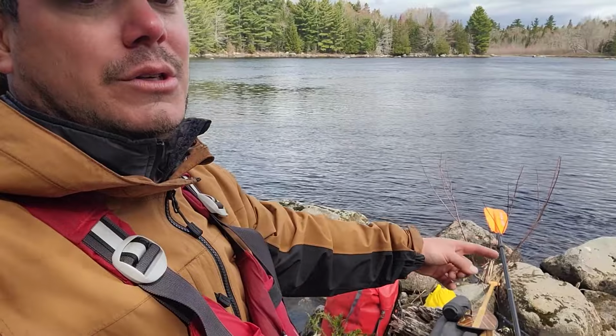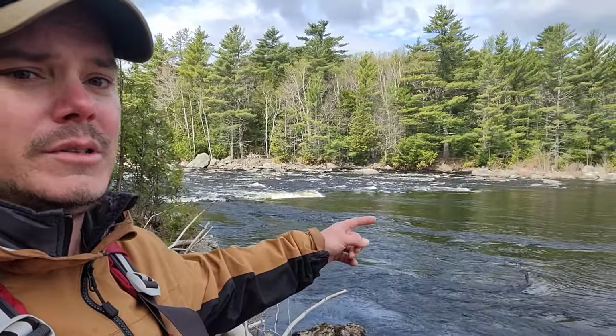Another lesson learned. So we made it to an island here, paddled across to this island. You can see the gear staged, and we're just portaging across this island because that stuff's pretty gnarly, as you can see. So here we are. We're almost to camp.